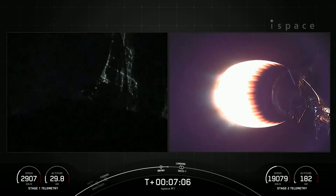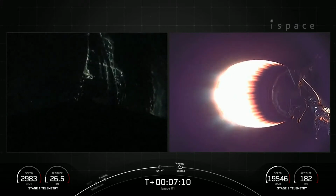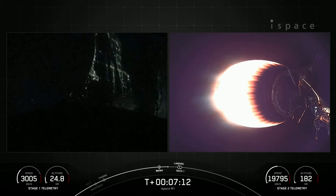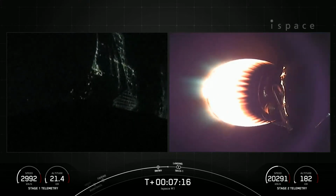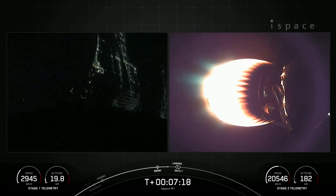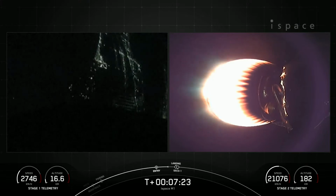Stage 1, entry burn shutdown. Stage 1 FTS is safed. And as you saw, the engines have shut down. That concludes the entry burn for the first stage. Next up, in just about 30 seconds, will be the landing burn for the first stage. That's a single engine burn, the center M1D engine.